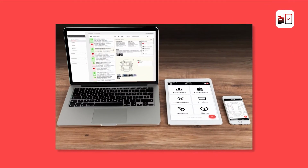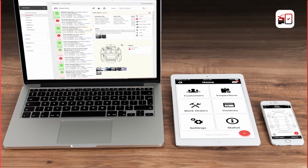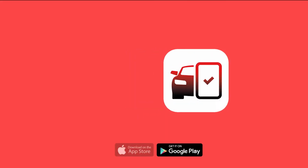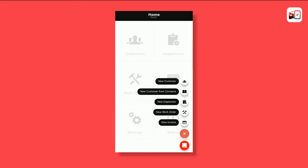Built on the same robust Recon Pro platform, the Repair360 app provides simple but powerful tools to manage all the basics. With the Repair360 app on your Android or iOS device, you can easily create end-to-end work records and have those records at your fingertips. A VIN scan starts the process, automatically identifying the vehicle and guarding against duplicate records.